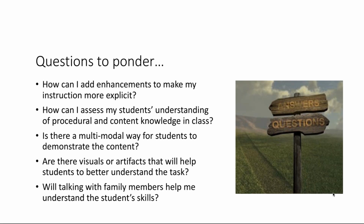And become a collector of visuals and artifacts that will help students better understand tasks. And think about how talking with family members may help you understand what the students already know and what strengths they're bringing to class as well.